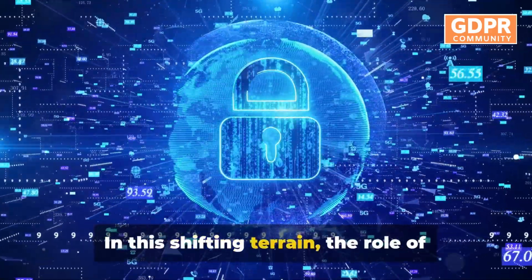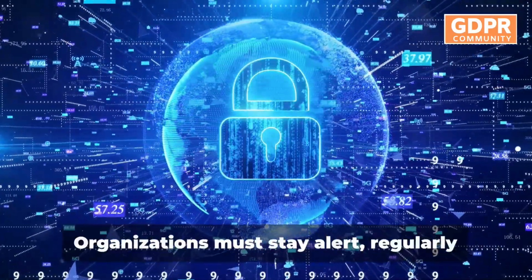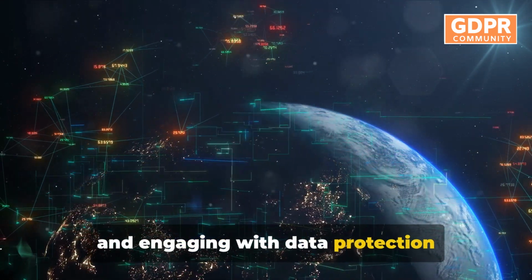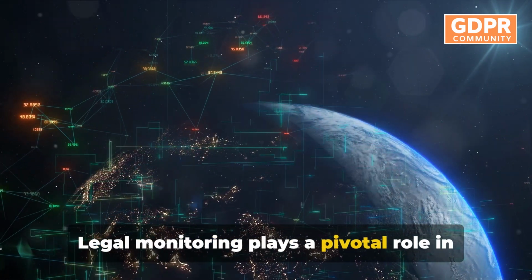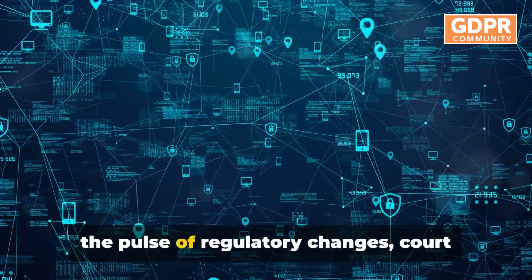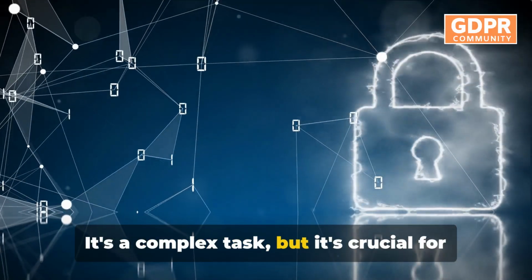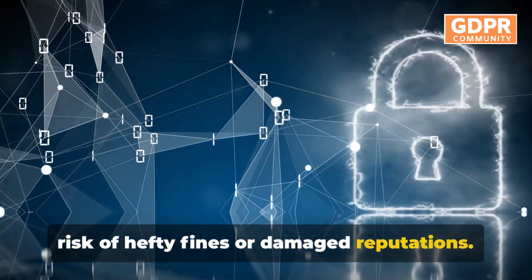In this shifting terrain, the role of ongoing compliance efforts becomes even more critical. Organizations must stay alert, regularly updating their data transfer agreements and engaging with data protection authorities for guidance and support. Legal monitoring plays a pivotal role in this process. Legal professionals must keep a finger on the pulse of regulatory changes, court decisions, and guidance from data protection authorities. It's a complex task, but it's crucial for ensuring compliance and mitigating the risk of hefty fines or damaged reputations.